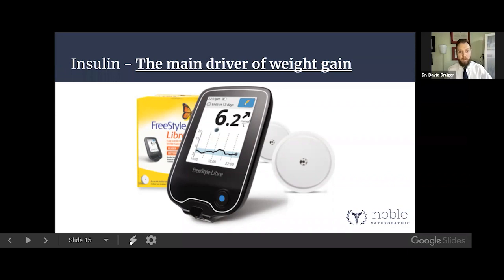We put these things on people, we set up their devices, and then we give them a nutrition plan. We say, okay, in the first week, try to just learn about how food impacts you. How does your sugar go up and how does your sugar go down after every single meal? How is it first thing in the morning? How is it when you're sleeping? This device saves 8 hours in a row, so we can basically see every second of every day if they only scan it 3 times a day.